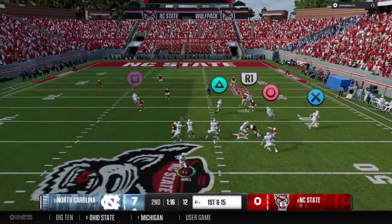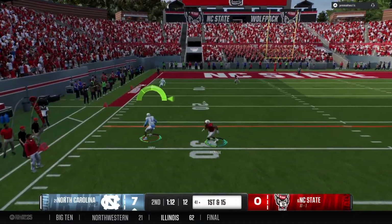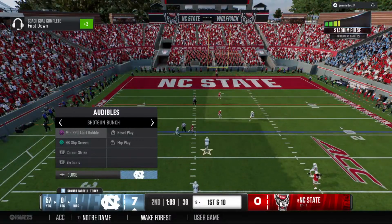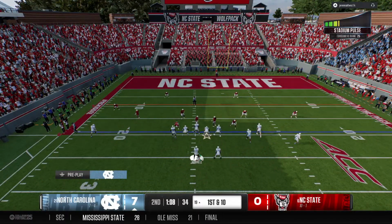Looking for a man. It's Harrell. Steps away. That's it, fly. A strike downfield. And he was loose and in the open field and on his way. A tremendous pickup on that one.